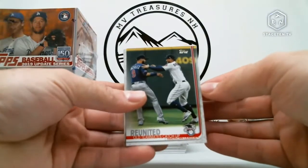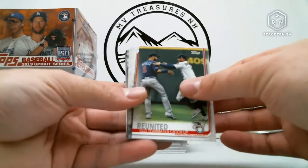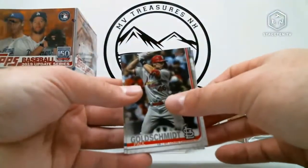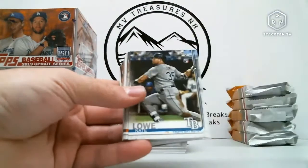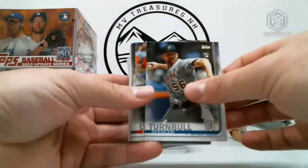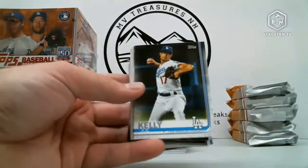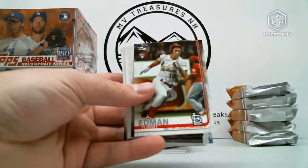Looks like reunited old teams catch up. That's between the Astros and the Twins. So we'll see if we get an odd number of that. If any dual team cards pop up and it's an odd number, we'll random. This is Keston Hira for the Brewers. We'll random those at the end.